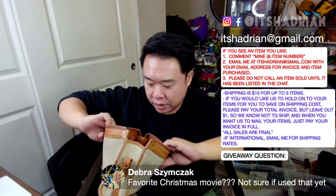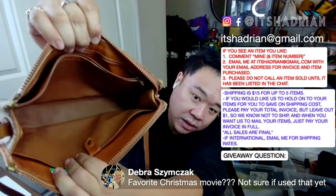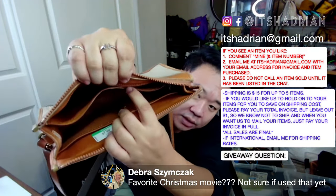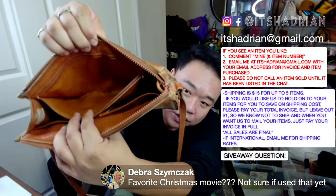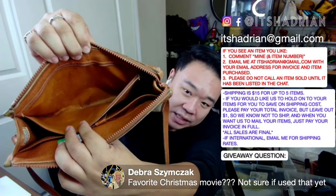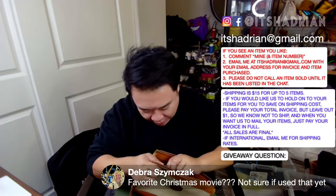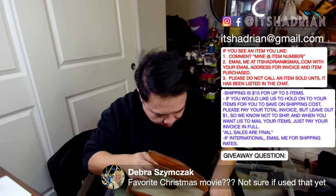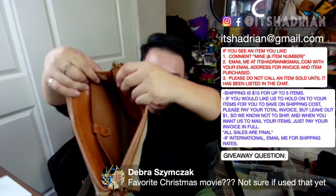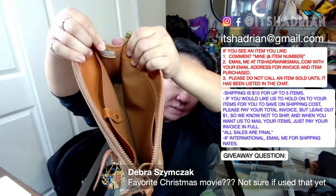The inside, though, is in pretty decent condition. It's nice and clean. There are some pen marks inside this zipper pocket, as you can see right there. And here is the, let me remove this because I don't want it to get anything on the leather. Here's the little Made in USA tag right there.